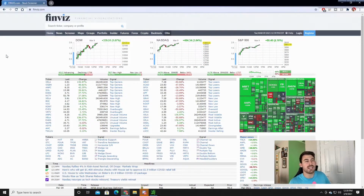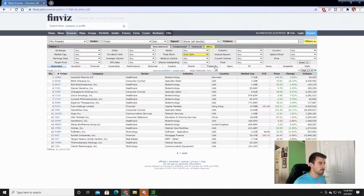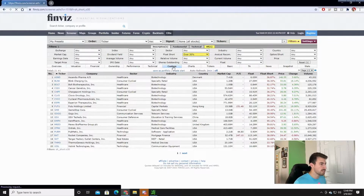Alright, so I'm going to try to keep this as simple and easy to follow as possible. First, we're going to have to go to finviz.com. We're going to head over to the screener right here. We are going to find float short, so we're going to change that to over 30%. And then we're going to want to go to custom right here.